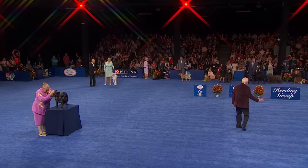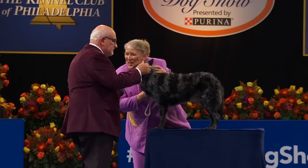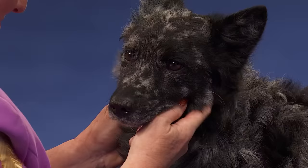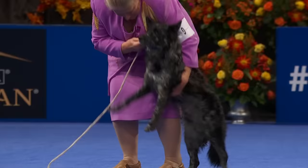And folks, this is the Mudi. It's the third brand new breed that we have tonight, admitted by the American Kennel Club from Hungary. He's an extremely versatile, intelligent, all-purpose Hungarian farm dog. He's a loyal protector of property and family without being overly aggressive, a very hard worker. Nice. Let's see him go out and back and ride around. Puli, Mudi, and Puli. How about that?